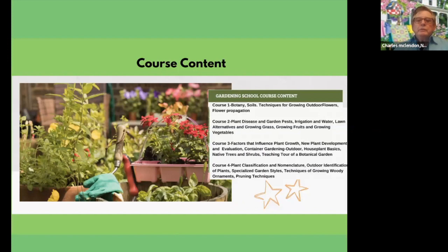Course 2 consists of plant diseases, garden pests, irrigation and water, lawn alternates and growing grass, growing fruits and growing vegetables. Course 3: factors that influence plant growth, new plant development, evaluation, container gardening, outdoor house plants, the native trees and shrubs, and teaching tours of botanical gardens.